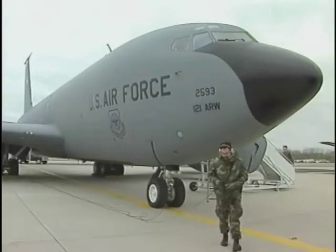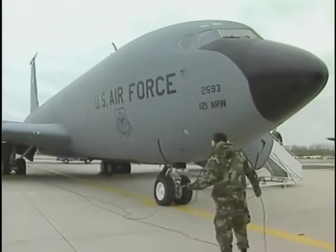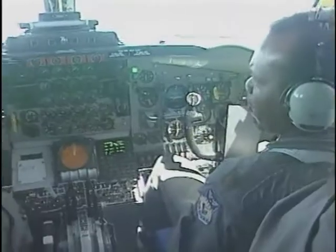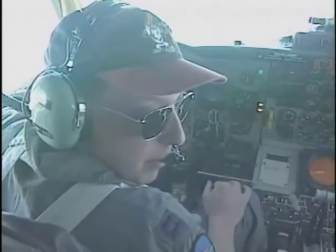The crew boards one of 19 military planes still based at Rickenbacker. In this case, a KC-135. That's the military name for a 707. The four-man crew is part of the 121st Refueling Wing out of Rickenbacker. They're in the Air Force National Guard, and their mission today is a very exciting one.